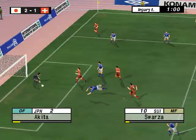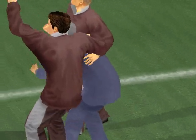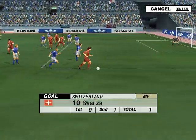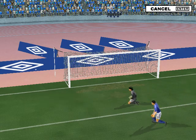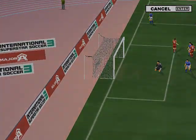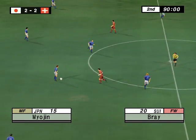Here's a chance. An equaliser. Absolutely brilliant. And that changes everything. The momentum shifting in this game. Switzerland manager with sheer joy all over its face. Now, a goal from them here, and that will really put the cat amongst the pigeons. Goal for Switzerland. Scored by player number 10. So we're all square again in what's been an excellent game so far.